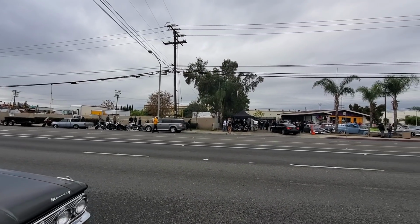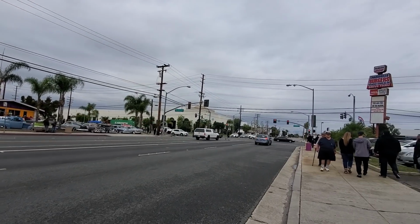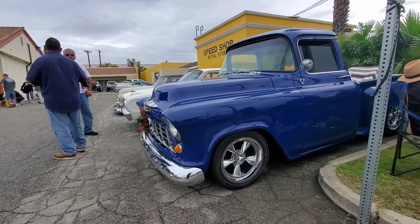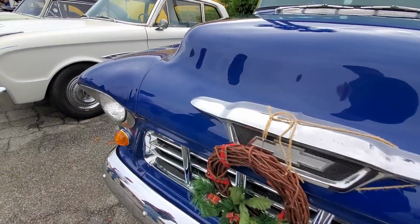We'll get over there too. Let's walk around Hungry Boy Charbroiled Burgers drive-through. See what we got. Yeah, it's Christmas time, Southern California.